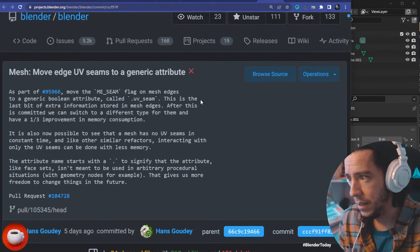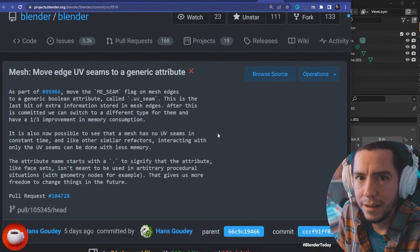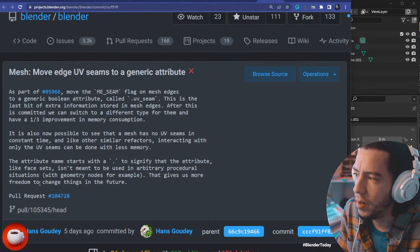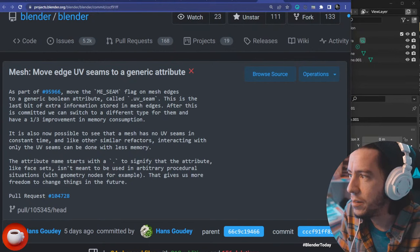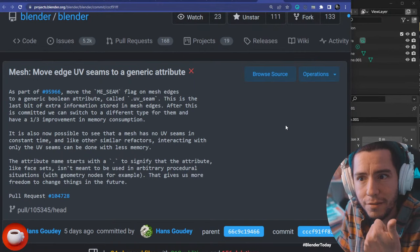It has a dot at the beginning so you can signal to users that the attribute, like facets, isn't meant to be used in arbitrary procedural situations like geometry nodes. And it gives us more freedom to change things in the future as well. It's the last bit of the extra information stored in mesh edges that is now generic. So everything is more generic, and it could come with an improvement of a third of the memory consumption. So very much welcome there.